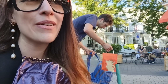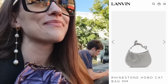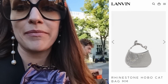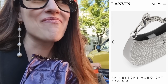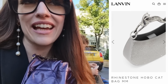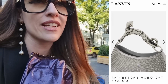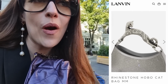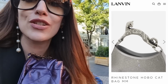And next up, you guys know I love Lanvin, right? It's as if Prada made a baby with Lanvin. If you look at that crystal bag, it's just incredible. It's the Pencil Cat hobo bag in a crystal version, basically. Once I saw it, I was like, oh, this was not on my wish list. And guys, you know, I don't like silver hardware bags at all. But this one has stolen my heart.